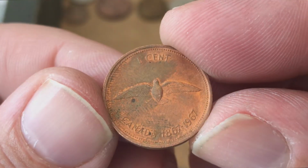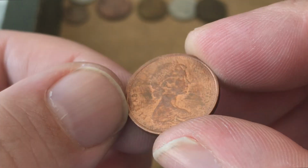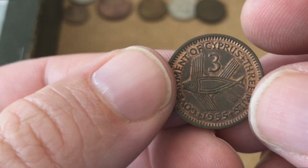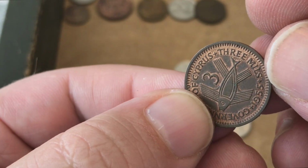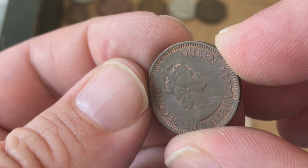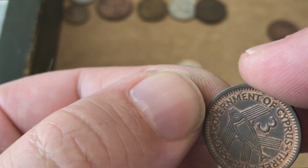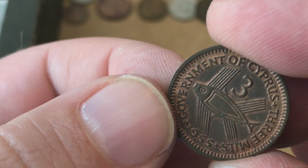Recognize this one too. This is a 1967 Canadian penny commemorative. And it looks like it's seen a lot of circulation. It's been out and about. This has got a big old 3 on it. And 3 something, obviously. It's got the Queen. Cyprus. Cyprus, Government of Cyprus. So that's pretty cool.